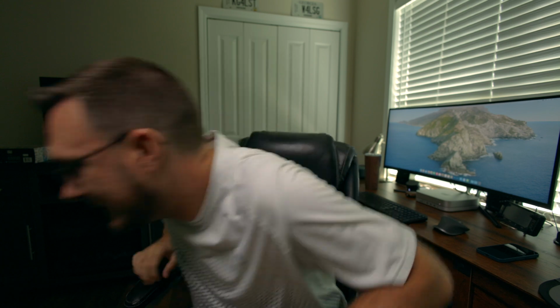The R6 Mark II is the only one of the three that can shoot in log, so I'm hoping, based on the amount of money that I've spent on this camera, that it's going to look a lot better than the other two. But you guys take a look and let me know what you think. All right, I'm excited. Let's do this.